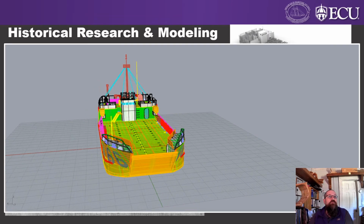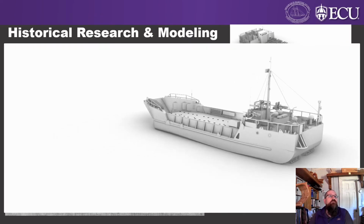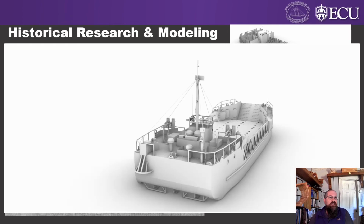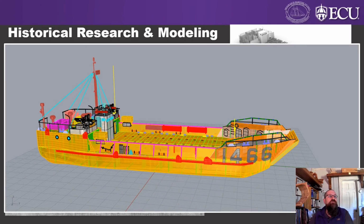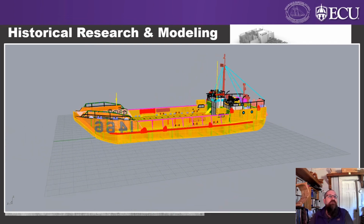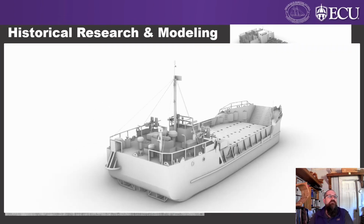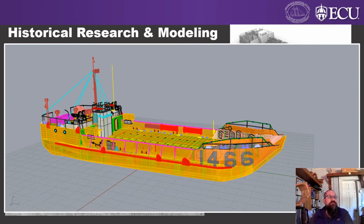Our intention was to build a very accurate, very detailed model full of all the characteristics of the internal pontoon structure, but also including all the features on the deck, etc. And this would become our archetype that would allow us to plan the project and also become the foundation for our analysis.